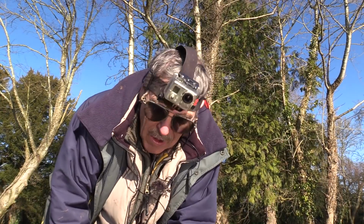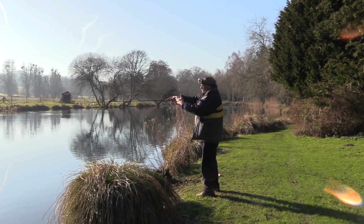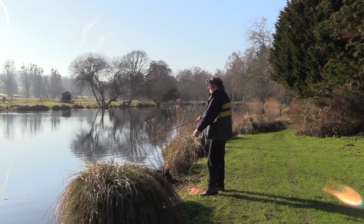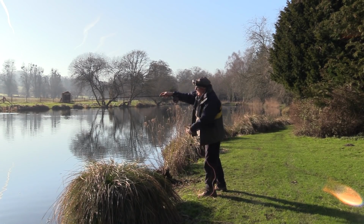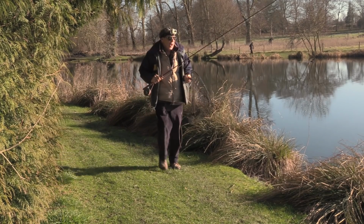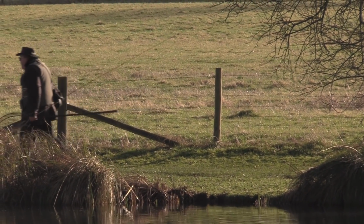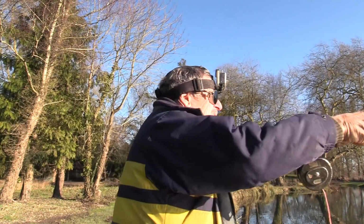And the sun's out as well. Oh, my word. I'm going to try not to hook the camera.